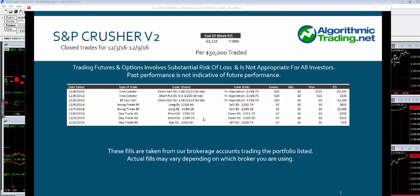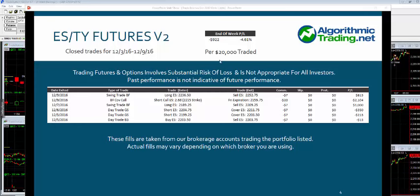There's the two day trades that took losses, and so this is how the Crusher did. We were down about 2K on a $30,000 account. That's about a 7% loss. If you go to the ESTY futures, it did a little bit better, mainly because it didn't have the Iron Condor trade, and so its losses were about 922 per 20K, and that's about a 4.5% loss.